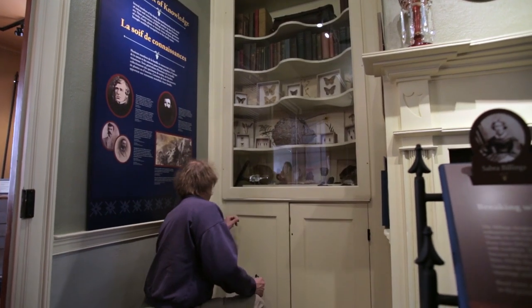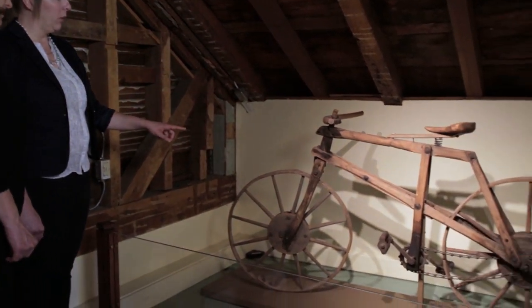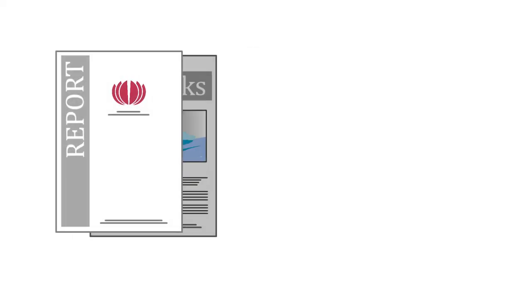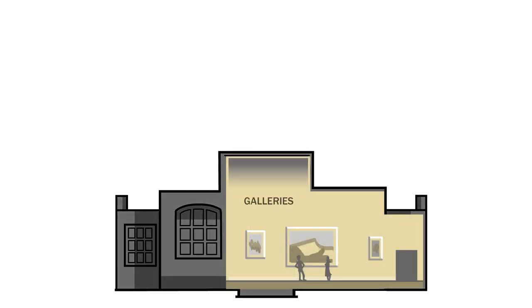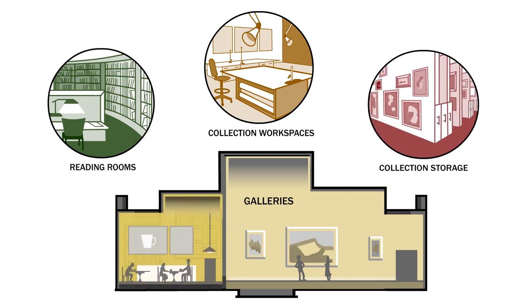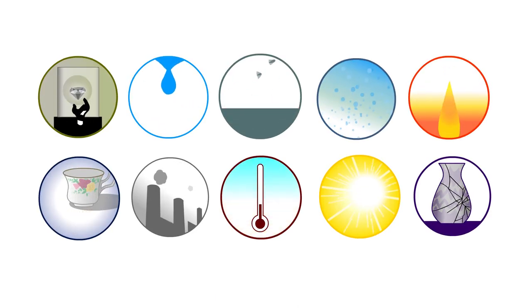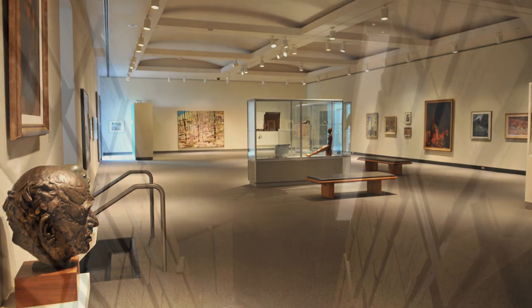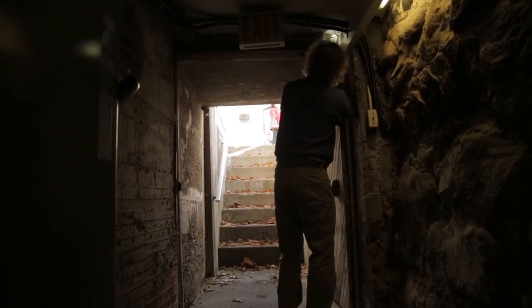We take into account your collection and how it is used, as well as your experience and concerns working in your facilities. Each assessment reviews where collections are stored and displayed, including galleries, reading rooms, collection workspaces, and collection storage, as well as non-collection spaces. Our comprehensive approach is based on the 10 agents of deterioration and emphasizes preventive conservation. We analyze security and fire prevention measures, the museum environment, lighting, and pest management.